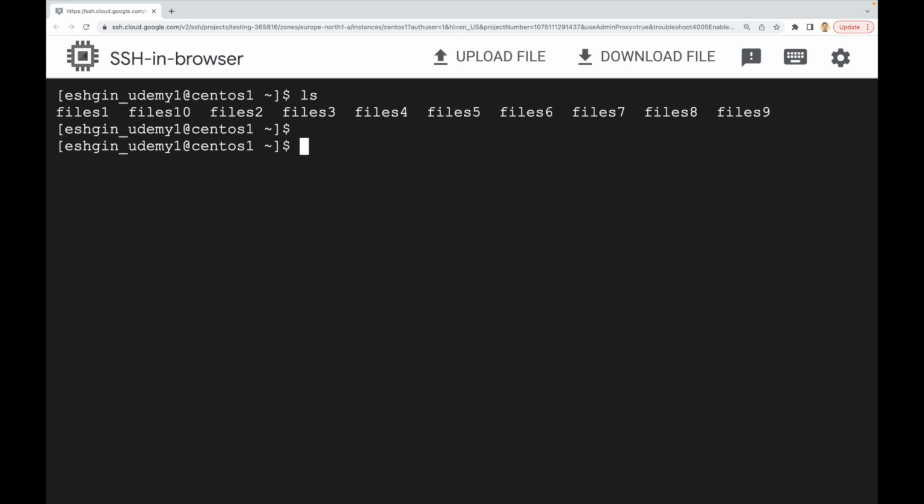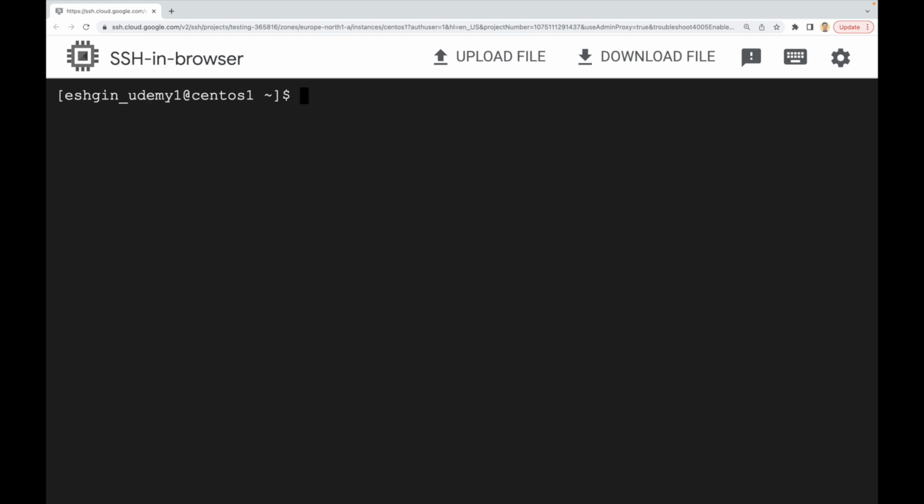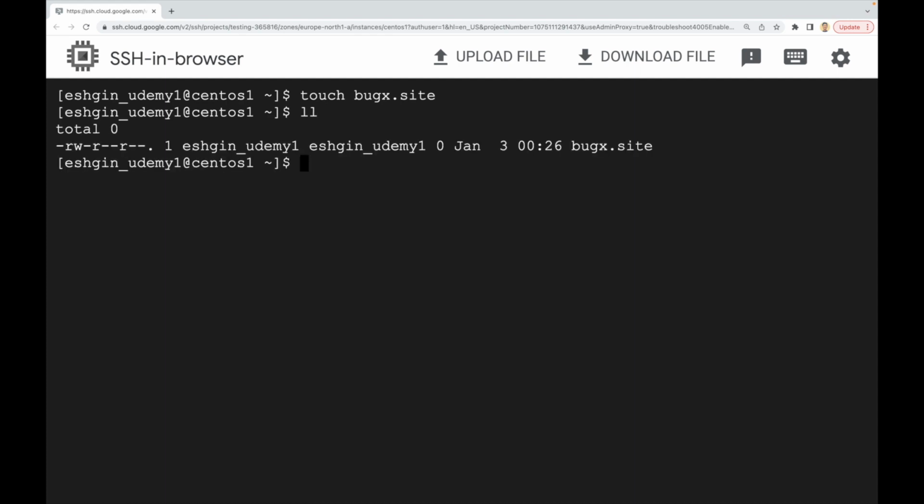I'm gonna create a new file. So we have 10 files here. Let me create one more file. But before that, let's delete all of them. So we can use the star sign to delete all the files. Okay, they are deleted. So I'm gonna create a new file called, let's say, bugx.site, which is, by the way, my website name. So we just created this file called bugx.site, which is actually a hard link.